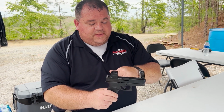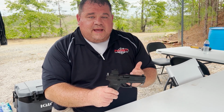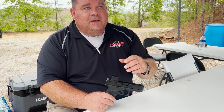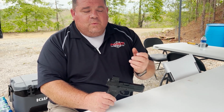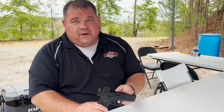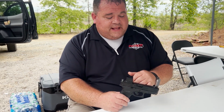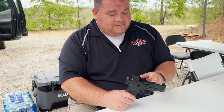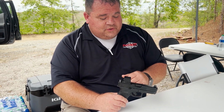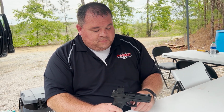But what's great about this is this trigger is not too light, it's not too heavy, it's very safe to carry. There are a lot of triggers out there that you can purchase that'll get the actual trigger weight down very low, which could actually be dangerous and could just be too low for carry. So this trigger breaks at about 4.5 pounds. To me, that's about perfect. It's a very nice, crisp break. I feel very confident carrying this gun with this trigger, and it makes me shoot better. So, you know, it enhances the experience.